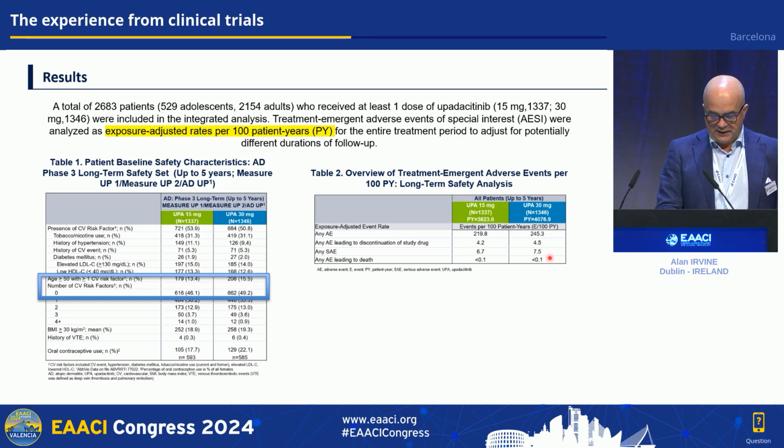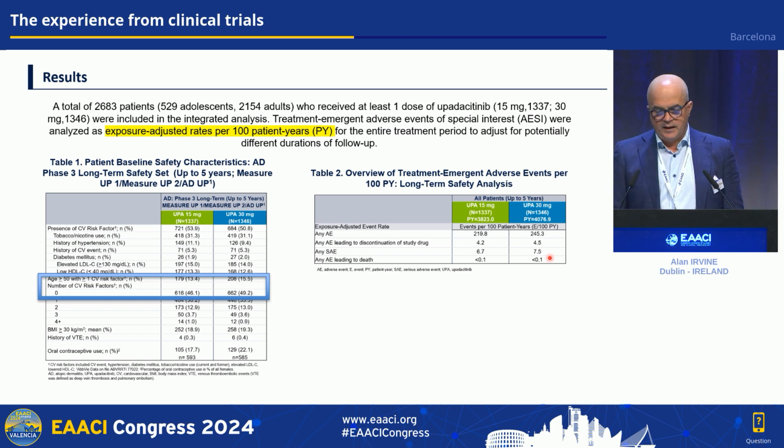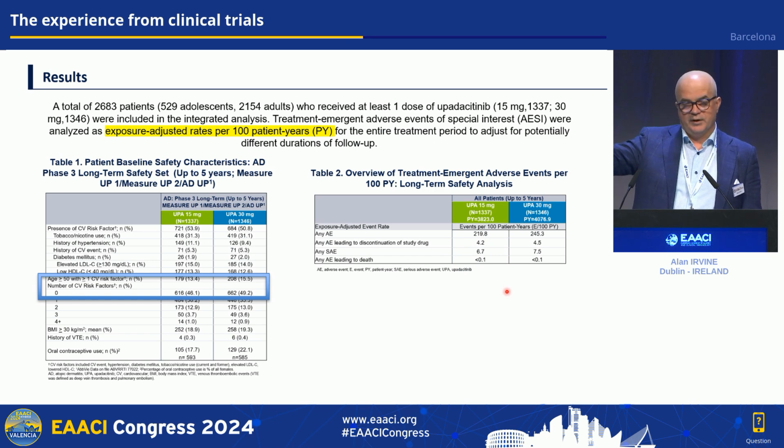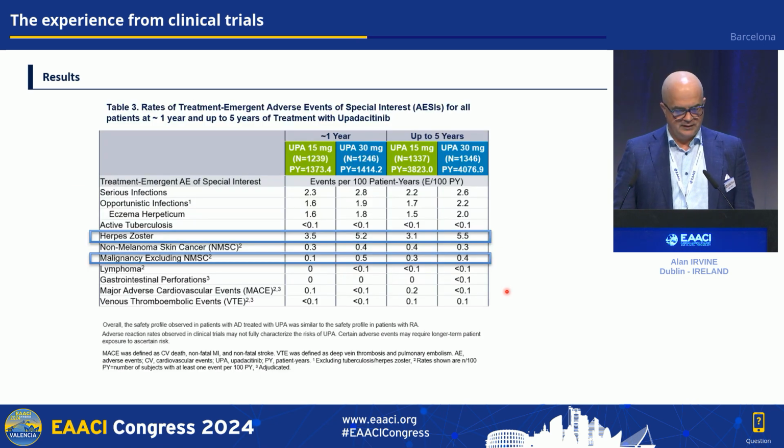And some people had 3 or 4% had 3 cardiovascular risk factors. And then what we're looking at is the overview up to 5 years at the 2 doses, and we can see just a small dose adjusted serious adverse event, 6.7 versus 7.8 by the 2 doses. So they are a comparator against each other, because you're comparing 15 versus 30, and sometimes dose dependent AEs are incredibly helpful to give you a sense of what the signals actually are.